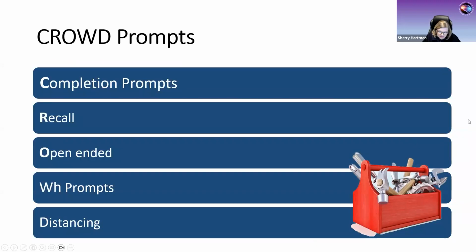And so then, in even thinking about different questioning you can do, the research recommends the mnemonic CROWD to stand for the five recommended prompts that are resources for your read aloud. As you plan your read aloud, you want to start with those completion prompts, where you would leave a blank at the end of a sentence and get the child to fill it in. Typically, they're used in books with rhyme or books with repetitive phrases.